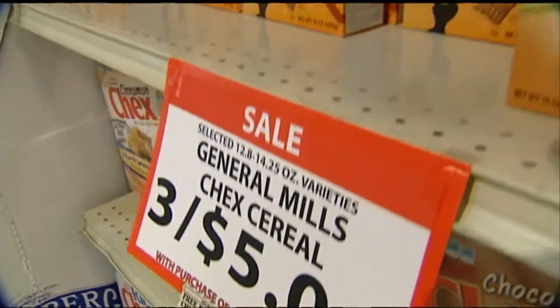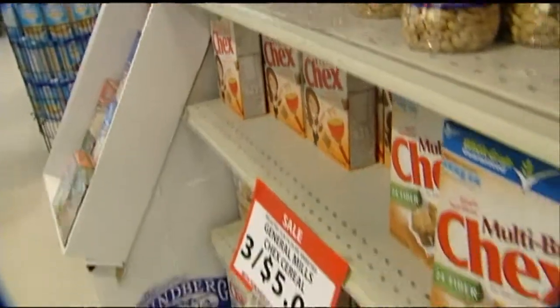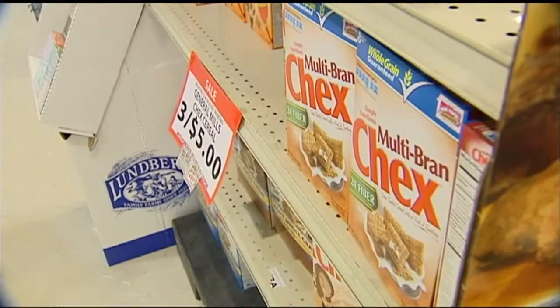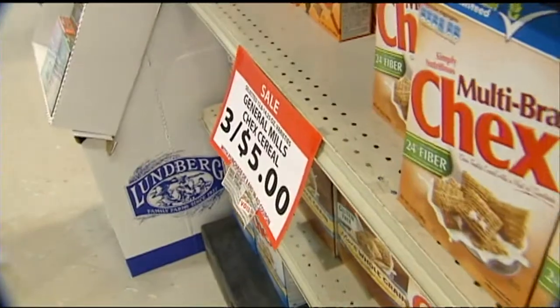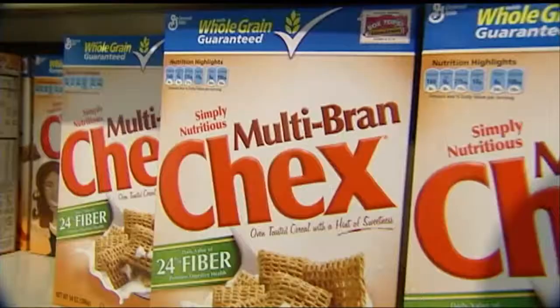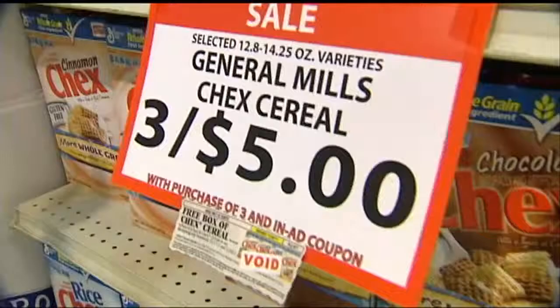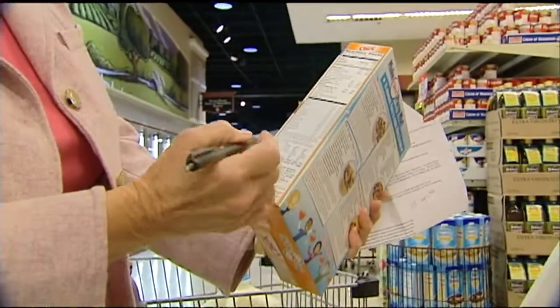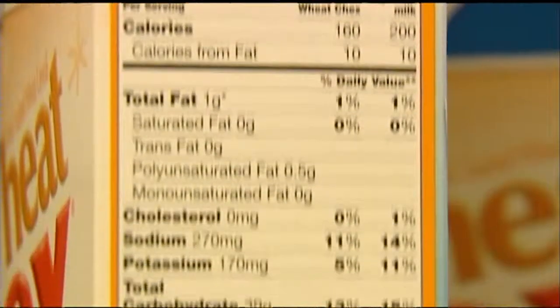Here I find myself with a dilemma. The store this week has a special that I can get 3 boxes of cereal for the price of 2. A good deal, but only if you'll use it all. Sue picks 1 box and reminds us not to let a great deal get in the way of your budget. And don't forget that whole grain rule again.